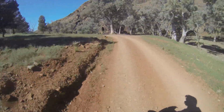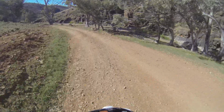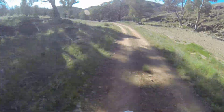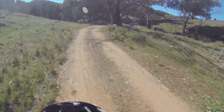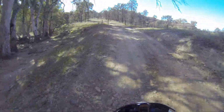Look at this rock here. How good's this? That's proper Flinders there. Creek, Simon. There's a creek. Tiny dribble. Simon says, look at this, fucking hell. That's it.